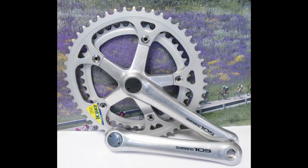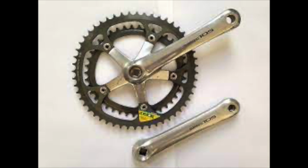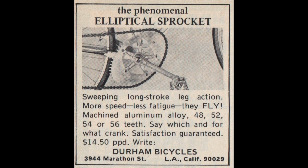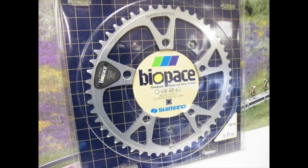Non-round chainrings is another idea that refuses to die away along with L-shaped cranks. Shimano's Biopace is probably the most famous example of a non-round chainring that never caught on despite the Japanese company's best efforts. It's something I'm sure Shimano are too embarrassed to talk about, although some recent studies have shown that maybe the idea wasn't so bad after all. The idea, like those L-shaped cranks earlier, was to improve pedaling efficiency and pedal smoothness. Shimano's Biopace puts a smaller effective chainring where the cranks are in the power phase of the pedal cycle to encourage riders to push bigger gears more easily.